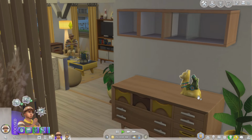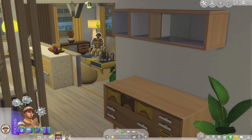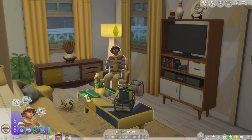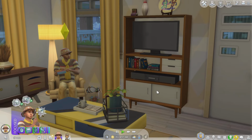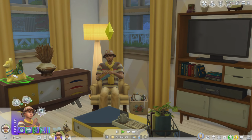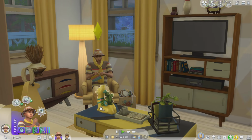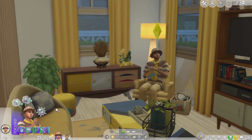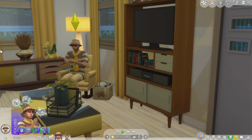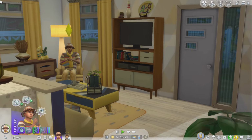Like, we could actually put the llama, I think, here or here, but I think here maybe would look kind of cute. Or maybe on the table, I don't know. I think it looks a little bit too big for that table. Let's put it over here. I just think it looks better in this room than in this bedroom. We'll put something else on here. Like, just lots of things you can knit that can go on there.